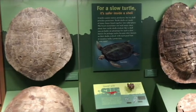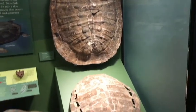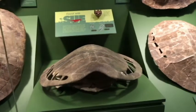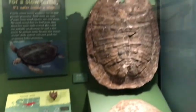And turtle shells actually evolved from their rib cages. They didn't evolve as bone on top of them, and you can kind of see that even in here. And throughout the... Wait, let's go down. Yeah, I forgot I did that. So you can get a look in the shell.